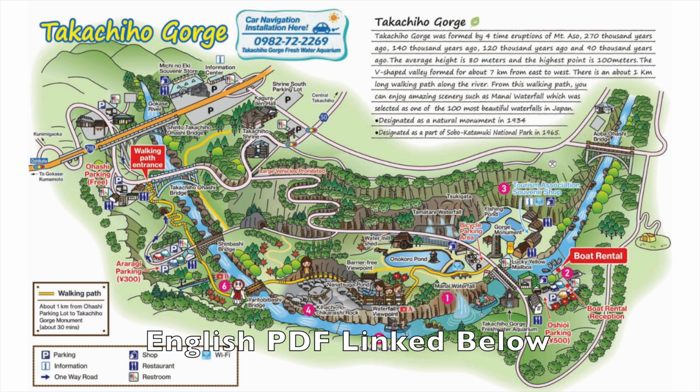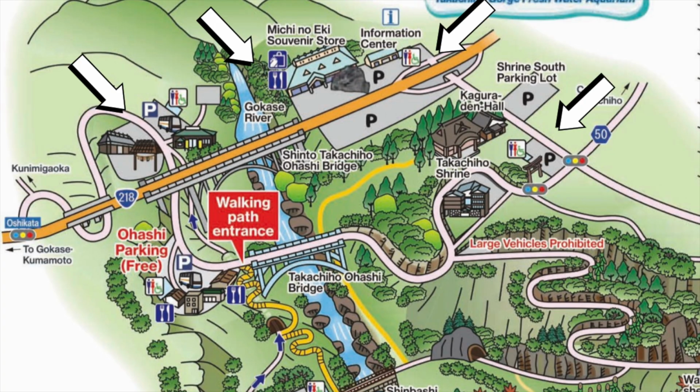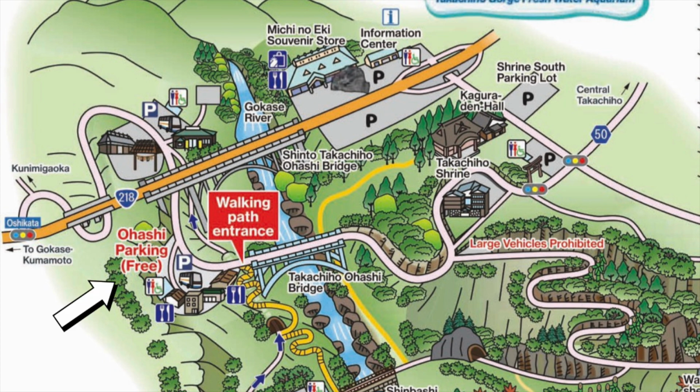If you are going to the gorge, all you really need is this little map graphic. It shows you everything you need to know, including parking lots, restaurants, points of interest, and the walking trails. As you can see, there are several remote lots, but we tried our luck at parking a little bit closer at the Ohashi parking lot. This parking lot is free, has a restroom facility, and is directly connected to a walking path that will lead you down into the gorge.